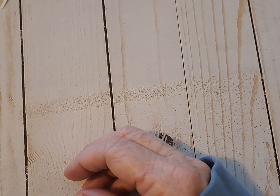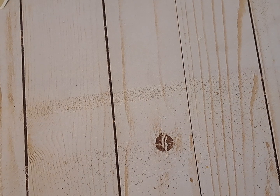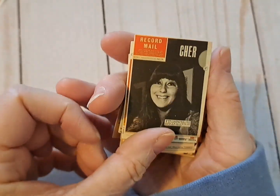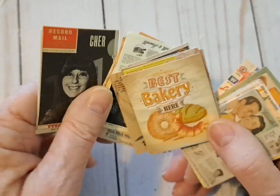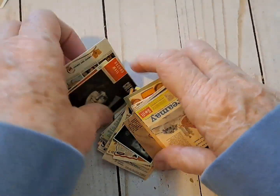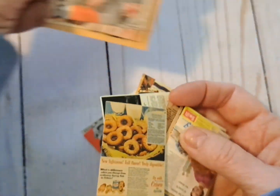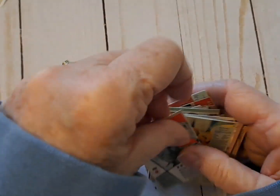And then I got one more sticker, but I didn't get two for some reason. I think I got two of the same. This is the same share, with little advertisements. Best bakery here. Might use that too for the bakery. Fun. Okay, so I think that's basically the same as that other pack that was like this.